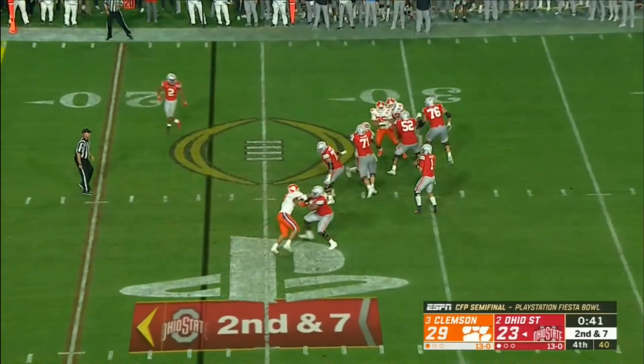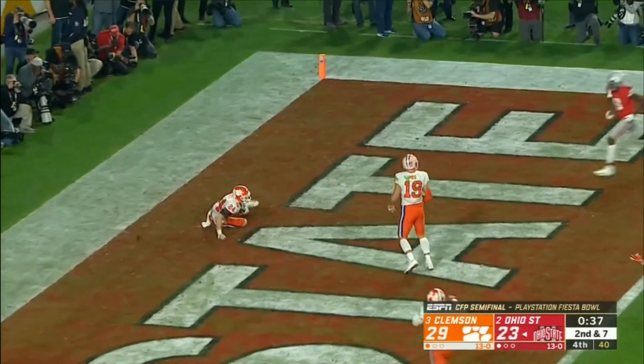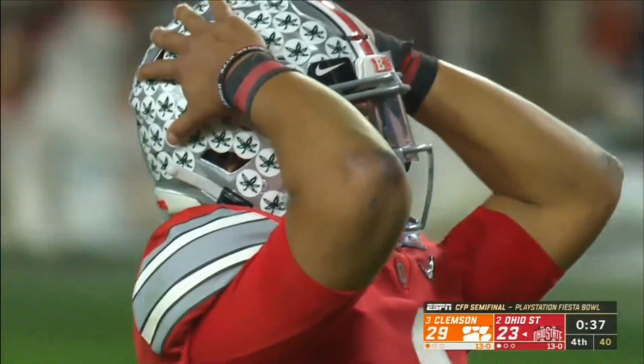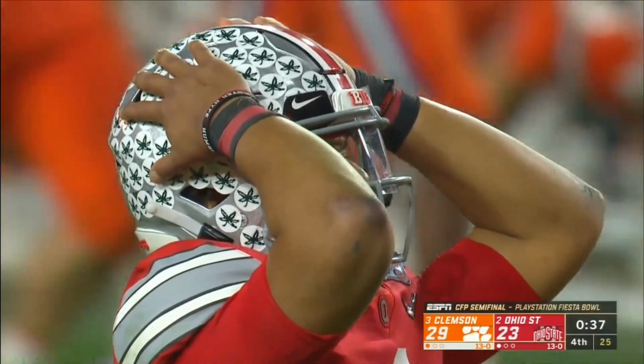Second down, Fields scans downfield, fires to the end zone. It's intercepted. Picked off by Nolan Turner. And the Tigers are not going to be dethroned tonight.